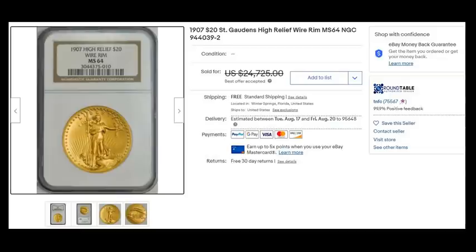Another usual coin seller, TNFC. They are also Roundtable Authorized Dealer. That's an online coin authorized dealer group. And they are located in Florida, like they normally are. But yeah, just a beautiful coin.